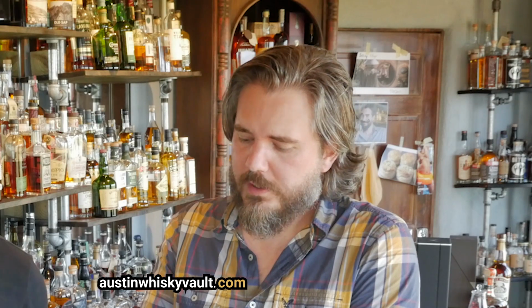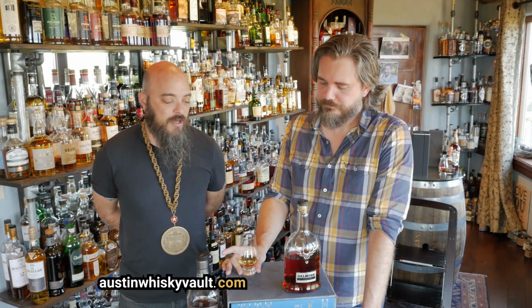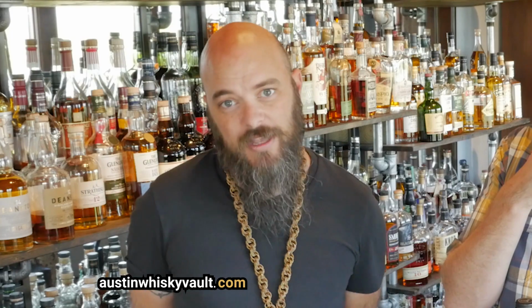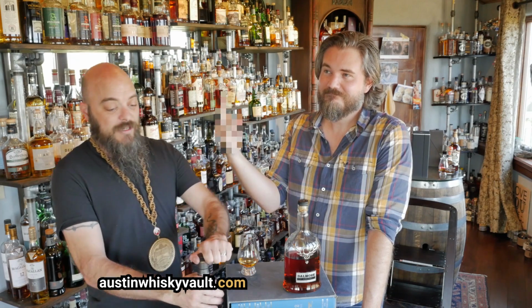What did you put in here? It was the one whiskey. I put 3/4 Dalmore 12 and 1/4 Glenrothes sherry cask. And this gets you about 70 to 75% of the way there. Yeah, it really does.